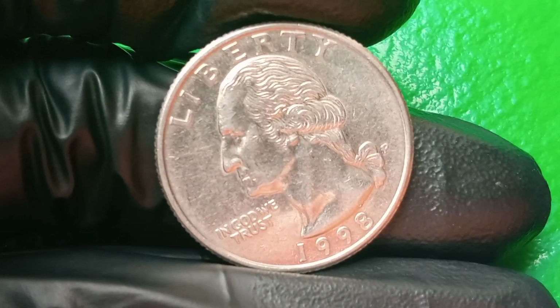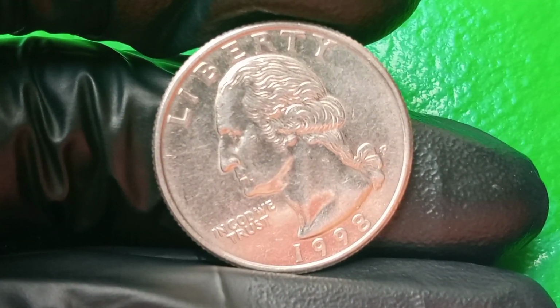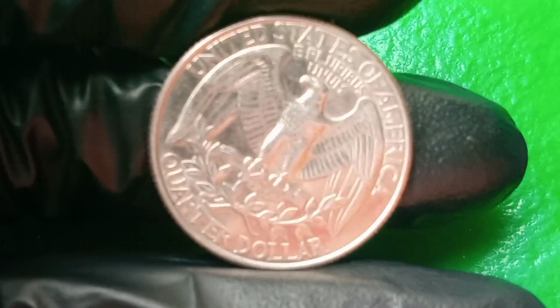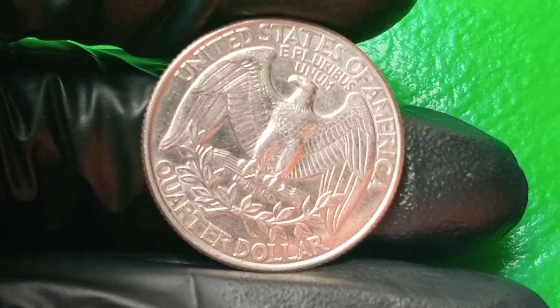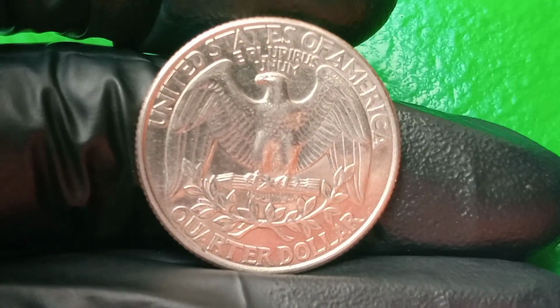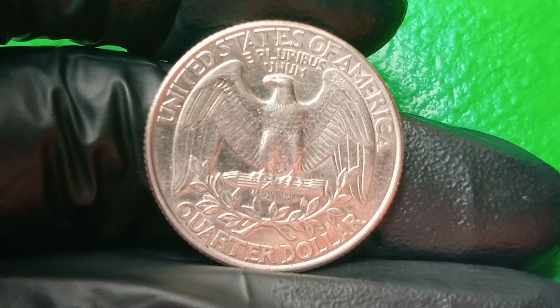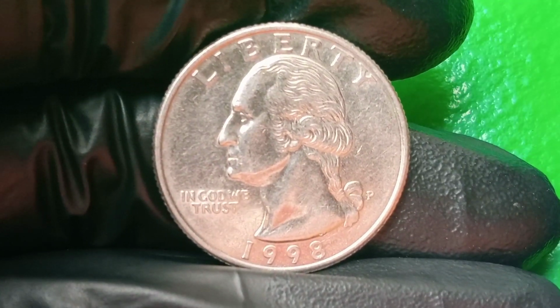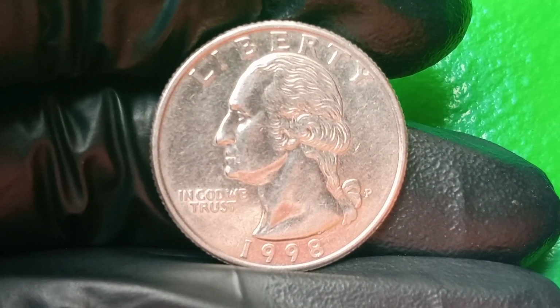For the 1998 P quarter, certain specimens exhibit noticeable die cracks that run through the design of the coin, creating fascinating patterns that are visually striking and serve to further set these coins apart from others in circulation. Such die cracks are not only appreciated for their artistic qualities but also for the stories they tell about the coin's production history, reinforcing the notion that errors and imperfections can lead to qualities that collectors cherish.